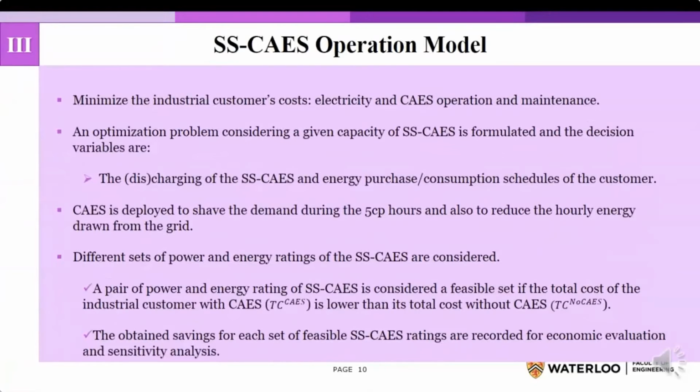The objective of the proposed small-scale CAS model is to minimize the electricity cost and the CAS system operation cost incurred by the industrial customer. Thus, an optimization problem is formulated considering a given capacity of small-scale CAS, and the decision variables are the charging and discharging decisions of the small-scale CAS and the energy purchase consumption schedules of the customer over a given time horizon.